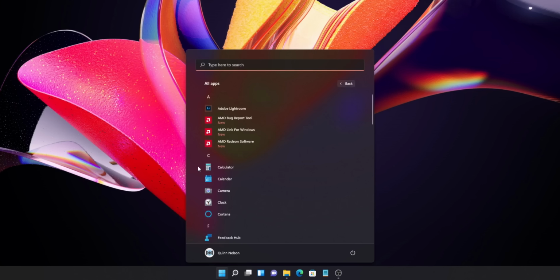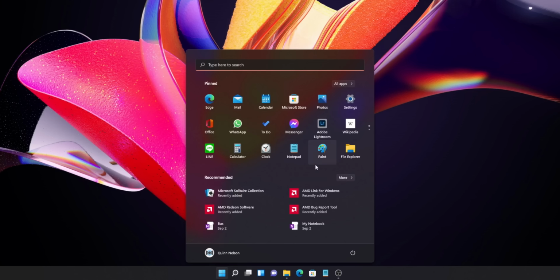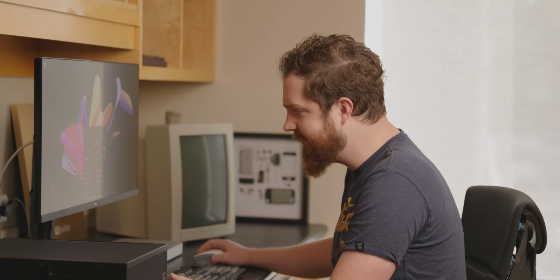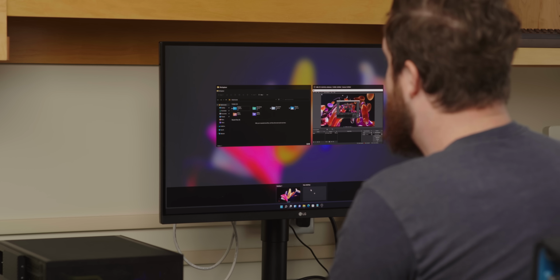You can still get access to a full list of apps, which is fairly basic and simple. And then there is the recommended pane, which recommends not only applications, but also files as well. Fairly cohesive, fairly comprehensive. I like it. So that's the start menu. We've already talked about the search menu. Now we get to, well, whatever they call this thing.